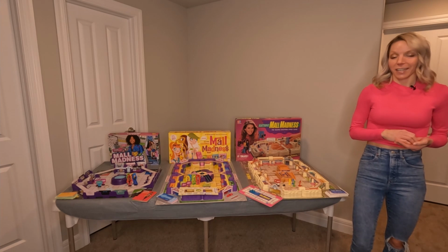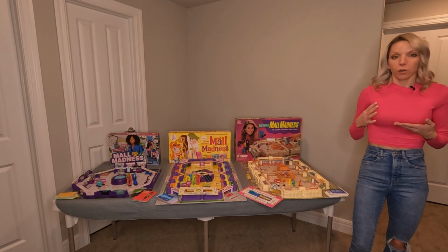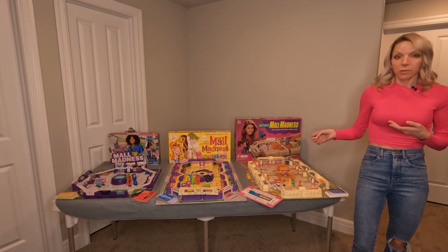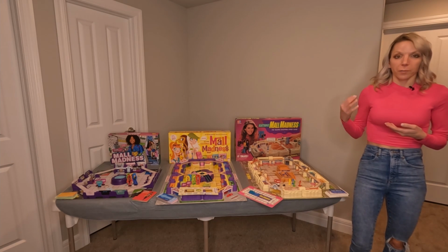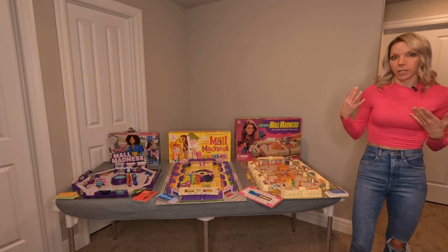So let's get started. Before I get started, I just want to go over the premise of the game. The goal is to shop the quickest. You can set it to 6 stores or 10 stores, but you want to go to those 6 stores, buy something, and make it to the parking lot the quickest, and then you are the winner.